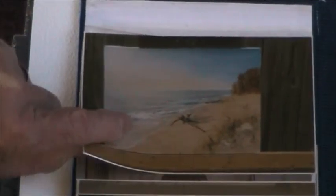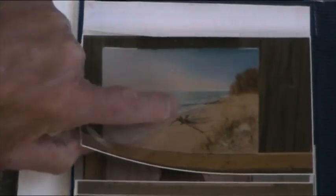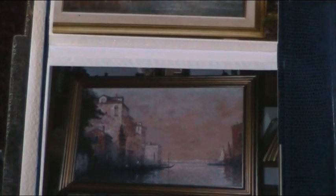These are paintings I did at the end of my sister's holiday house garden in St. Petersburg, Florida. So it's around that coast, the Gulf Coast. If I hold them like that, they're behind polythene as well. Another one there. There's another Florida one. These pictures are still in Florida. Another one.